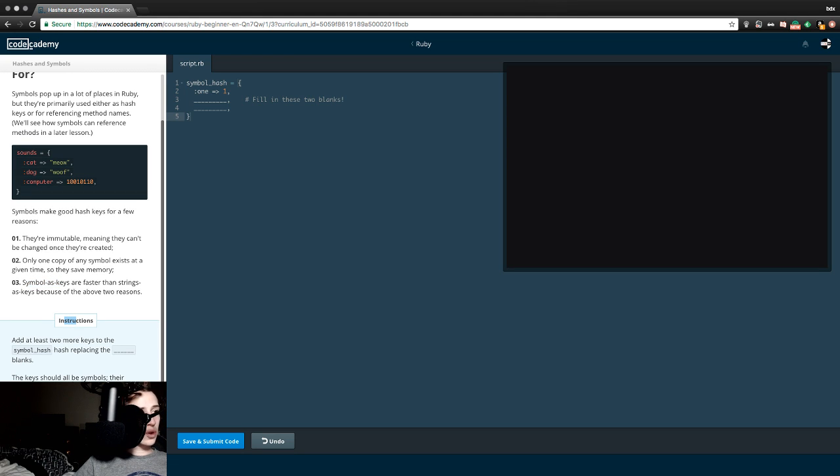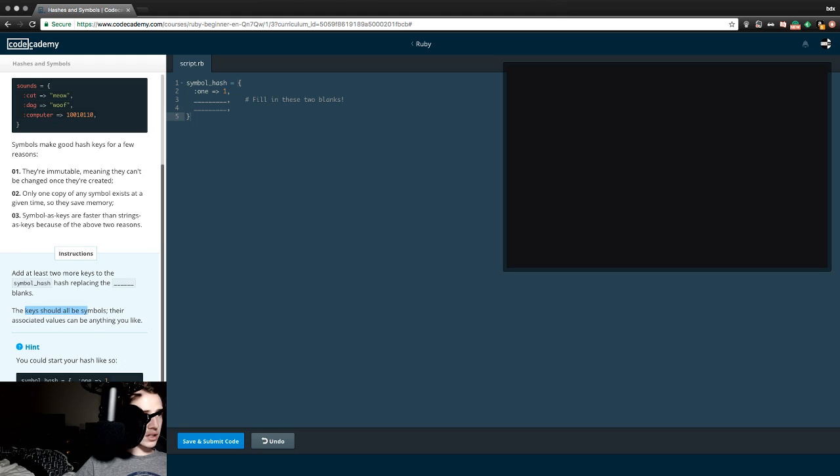Instructions: add at least two more keys to the symbol hash, replacing the placeholder. The keys should all be symbols. Their associated values can be anything you like. You could start a hash like so: symbol hash 1, 2, 1, and then at least two more.